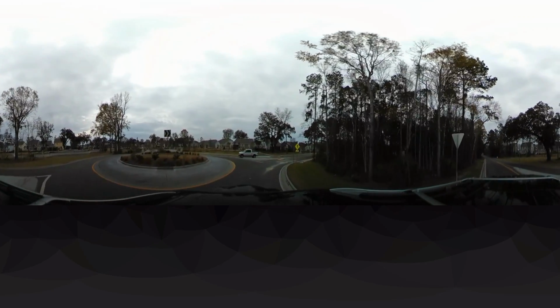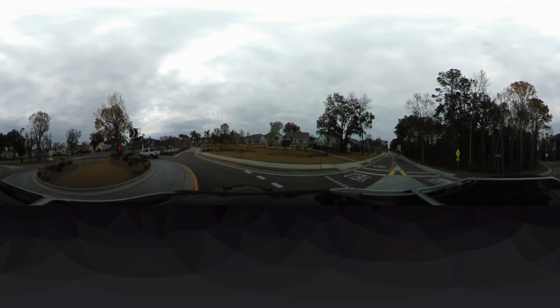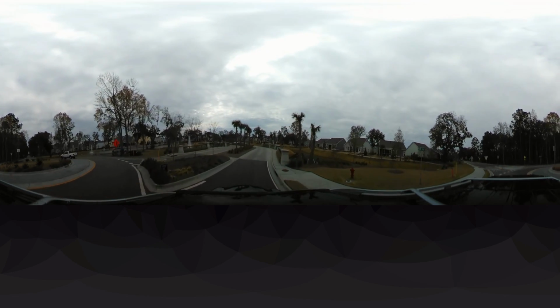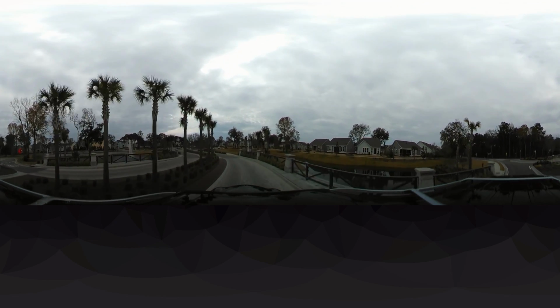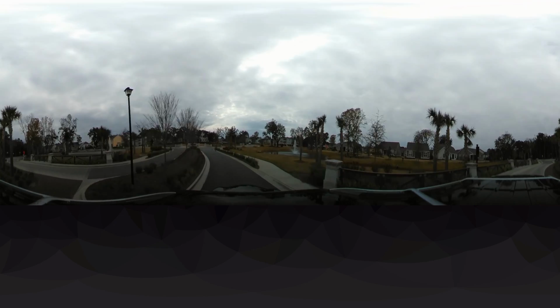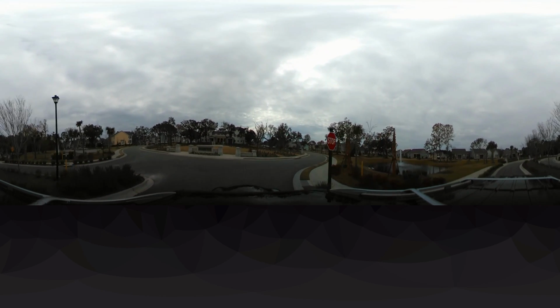All right, guys, so we have made our way over to Oyster Point, which is off of Rifle Range Road in Mount Pleasant. We're going to ride you through here and give you an update on what's been going on. They've built a lot of houses, as you can see from the camera. Oyster Point is a planned community. It's about 4 miles from the Isle of Palms, so you can reach the beach super quick from here.